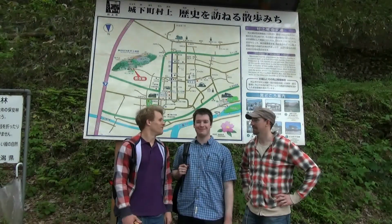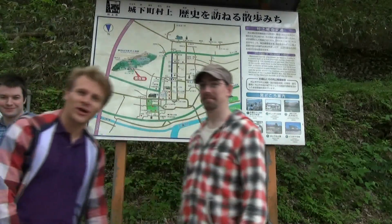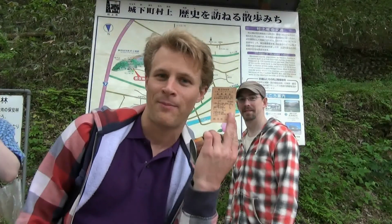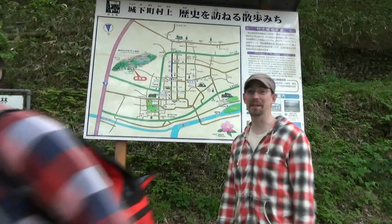Because Japan. Just watch. Oh, and if you want to come here, here's a cheap ticket. It's called an Echigo one-day pass. 1,540 yen. Good all day, and includes bike rentals, if you want them. Even if you don't want them.